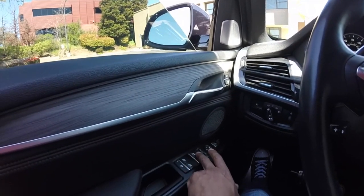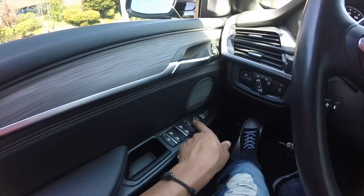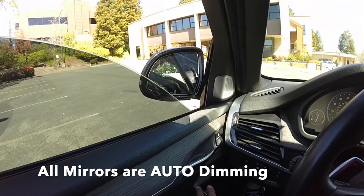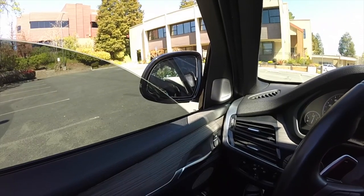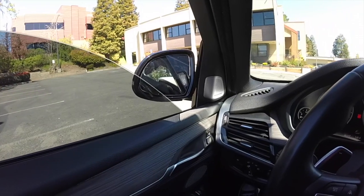It's got fully automatic windows with pinch protection, power folding mirrors. So hitting the mirrors here, they fold in. And if you're driving down the road and you forget the mirrors are folded, at speeds above 30 miles an hour, they'll automatically open up.